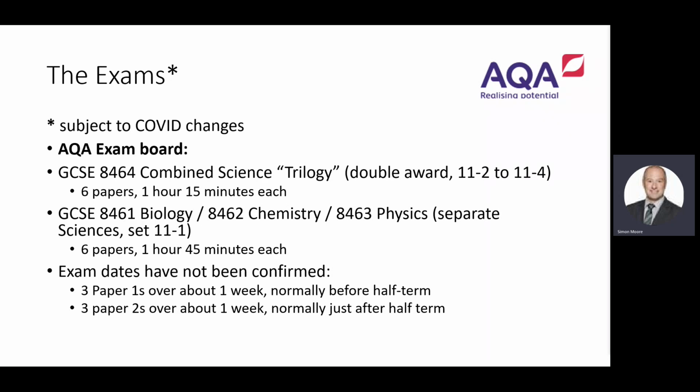I'd like to share some tips and tricks with you in preparation for the exams next summer. We follow the AQA specification. There are two routes to qualification. Students in sets 11.2 to 11.4 follow the Combined Science Trilogy specification. This culminates in 6 exams, 2 in biology, 2 in chemistry and 2 in physics. These papers are each 1 hour and 15 minutes long.